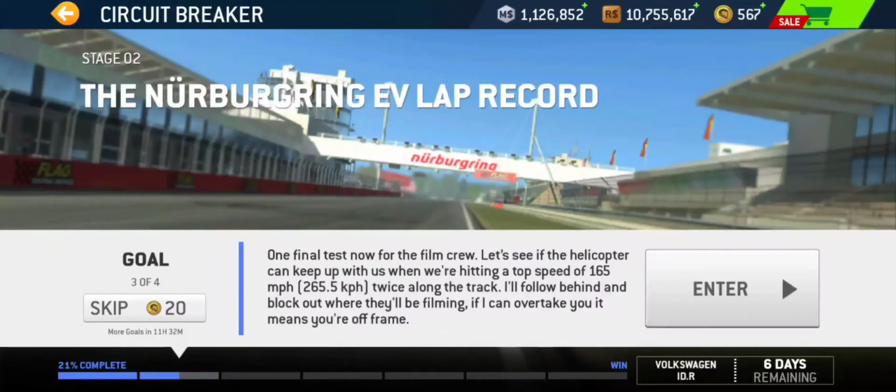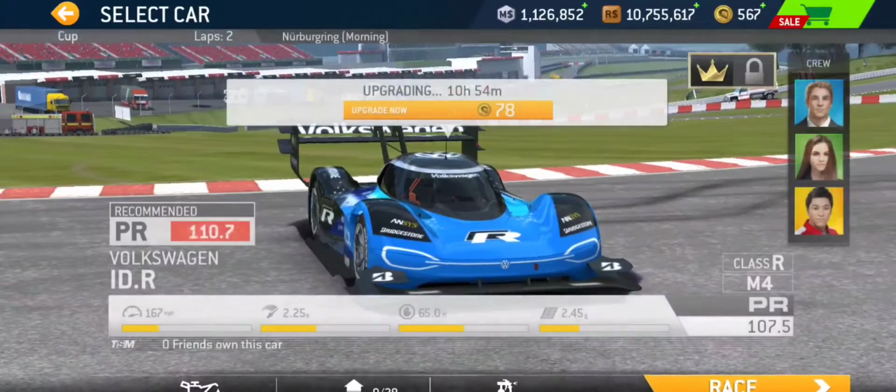One final test now for the film crew. Let's see if the helicopter can keep up with us when we're hitting a top speed of 165 miles an hour twice along the track. I'll follow behind and block out where they'll be filming. If I overtake you, that means you're off frame.